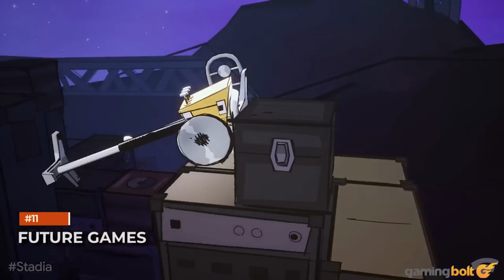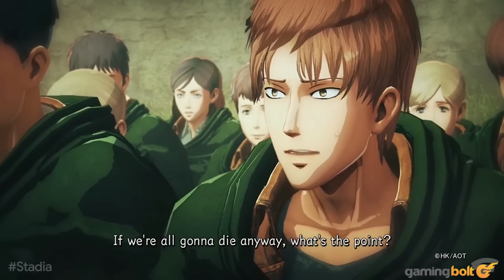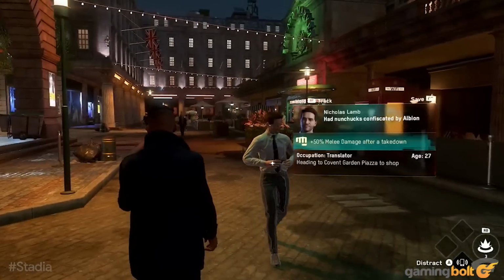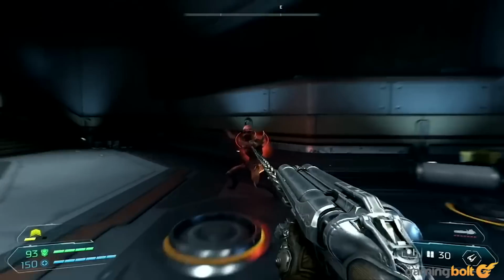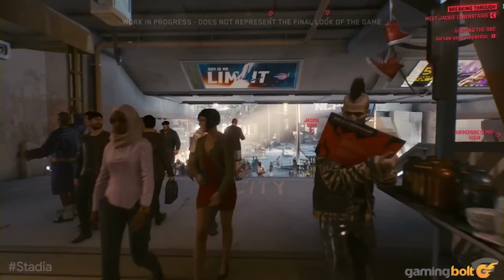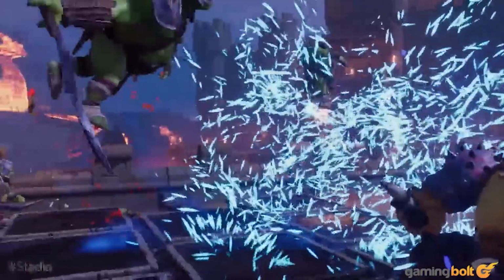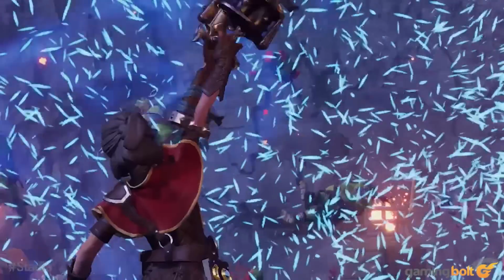Future games. Going into next year and perhaps beyond, there's various other major releases coming to Stadia as well. Ubisoft support will of course continue, with the likes of Watch Dogs Legion and Gods and Monsters being confirmed for the service. Other major releases like Doom Eternal, Marvel's Avengers, Baldur's Gate 3, and Cyberpunk 2077 will also be launching on Stadia day and date. Meanwhile, there's also Orcs Must Die 3, which interestingly enough is going to be a Stadia exclusive.